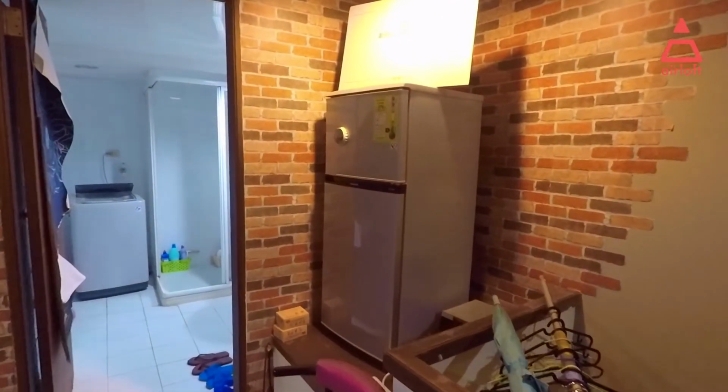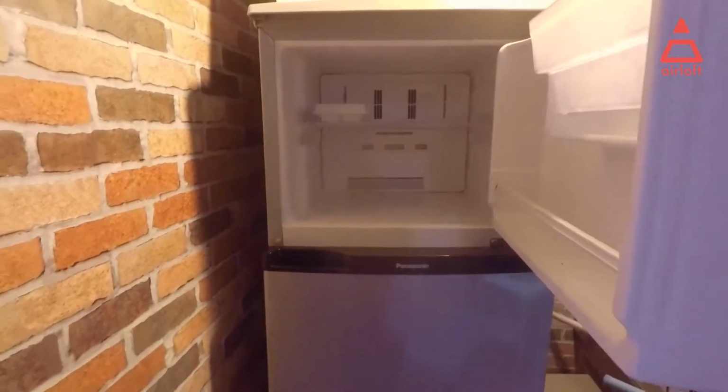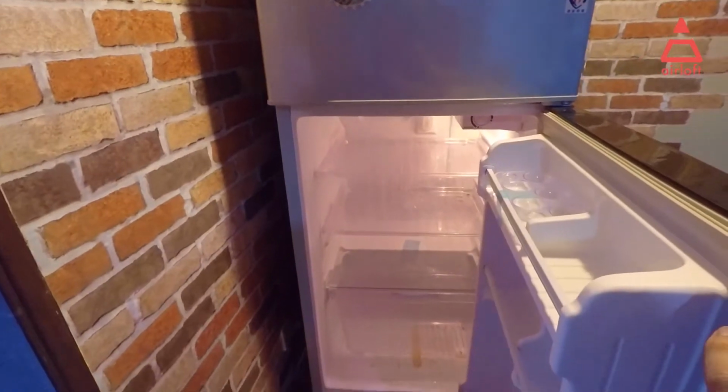Right here there's a fridge, a medium sized one, freezer, and a fridge.